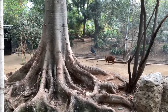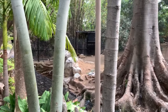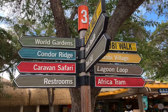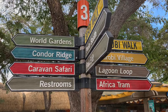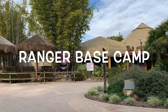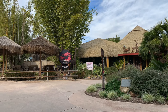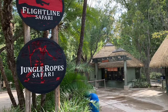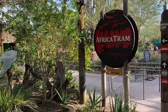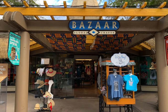And the safari park is real helpful in explaining where the animals come from, their threat level throughout the world, and how we can save them. Helpful signs will tell you where you need to go, and the base camp will also provide you with information, security, the baby care center, as well as general information. There are a lot of extra activities that you can do, such as the jungle rope safari, the zip line tour, or the tram tour, where you can view the animals across the savanna plains.